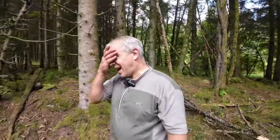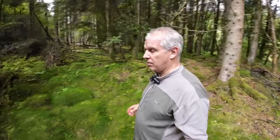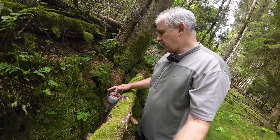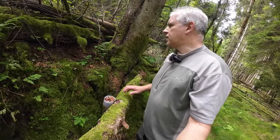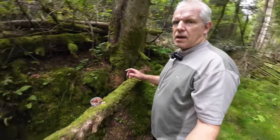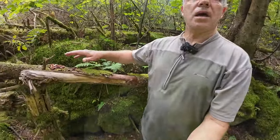But I'll show you what I've done with the food. As I say, I set this up last time and left it, filled up with food. So as you can see, we've got this nice log here, and I've just filled this up. I might put some more on here actually. I've got some at the back, some over here, and some up on this end of the log.